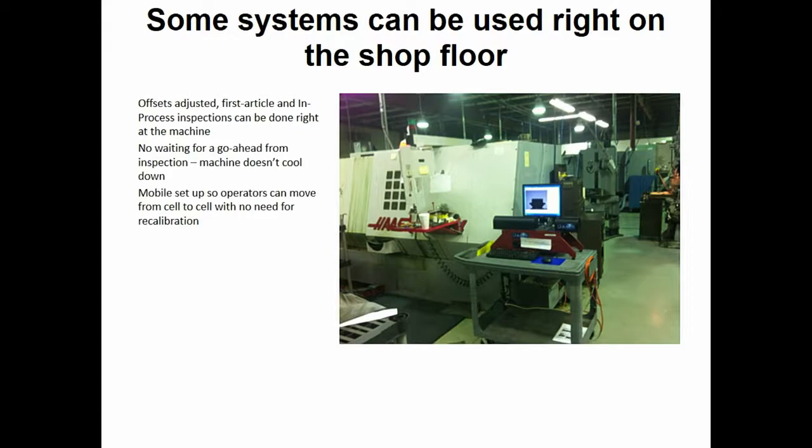The other reason that I like this picture is I like to be able to show folks that they can certainly have it on a cart if they want to move it around in the shop. In this shop, there were 2 operators that shared this machine, and they just kind of moved it on an as-needed basis.